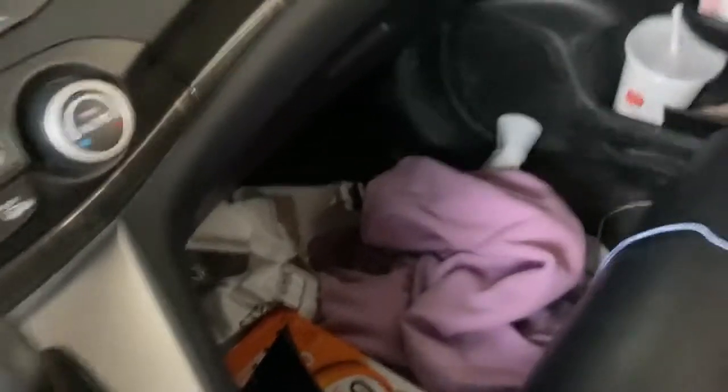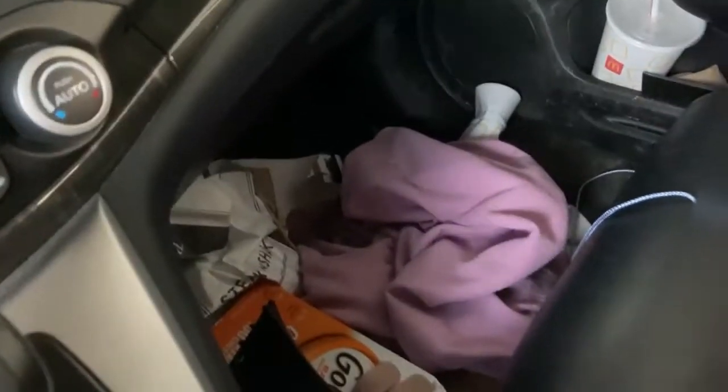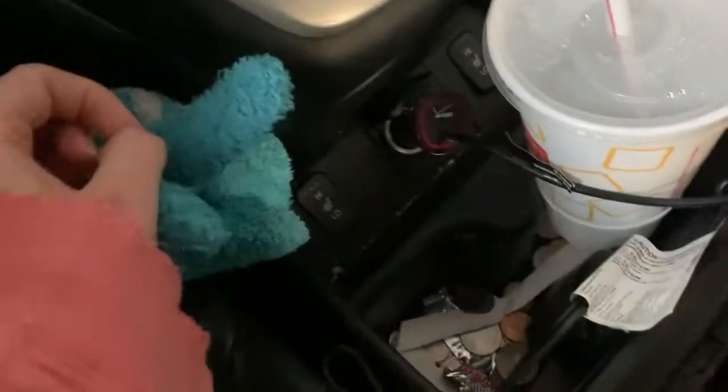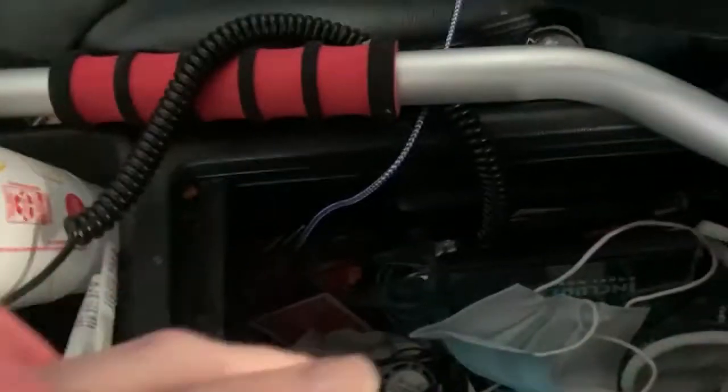So I'm gonna show you how it is right now, and it's extra bad because we got a TV, so I had to put the seats down, and it's just a mess. Let's take a look. So this is the seat. That's where most trash accumulates. This is the cup holders, pretty bad. This is the center console, quite bad.